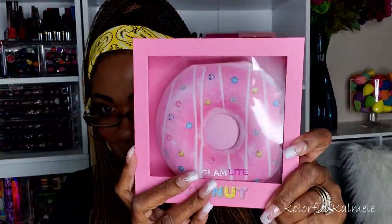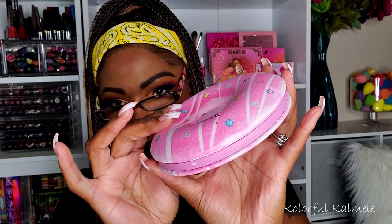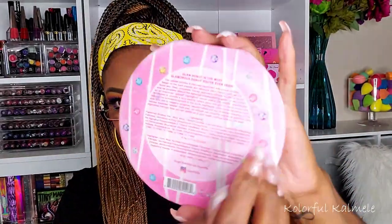So yeah, last brand, Glam Light. I did order some stuff from Glam Light. I did go ahead and order the Glam Donut palette. I know, but it's cute though. It comes in this cute little packaging. Look at that, isn't it so cute? And like all of their stuff, the packaging is just ridiculously cute. It's all fluffy and whatnot. So, so cute. Has all the information here on the back.